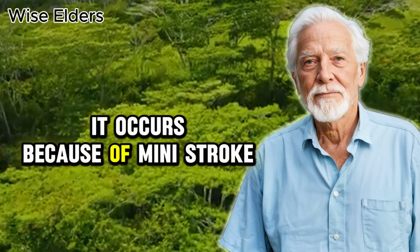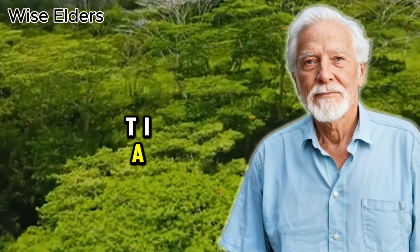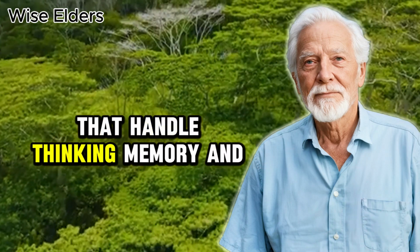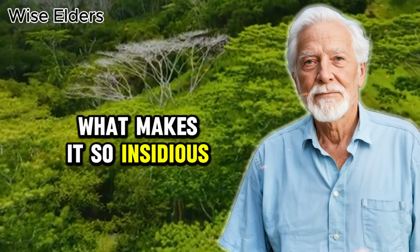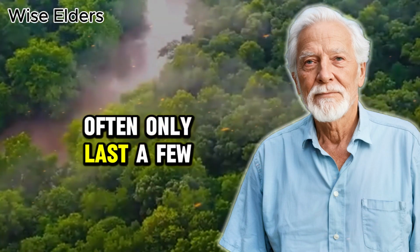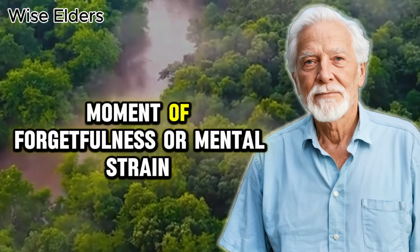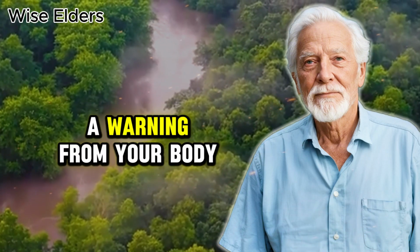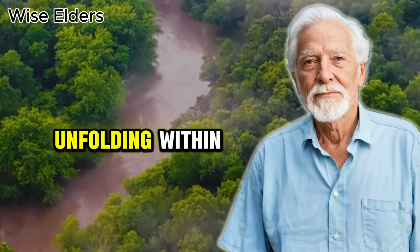It occurs because a mini-stroke, also known as a transient ischemic attack, TIA, disrupts the flow of blood to the parts of your brain that handle thinking, memory, and problem-solving. What makes it so insidious is that the symptoms often only last a few minutes to an hour. While it may seem like just a passing moment of forgetfulness or mental strain, these brief episodes can be a warning from your body, signaling that something far more dangerous is unfolding within.